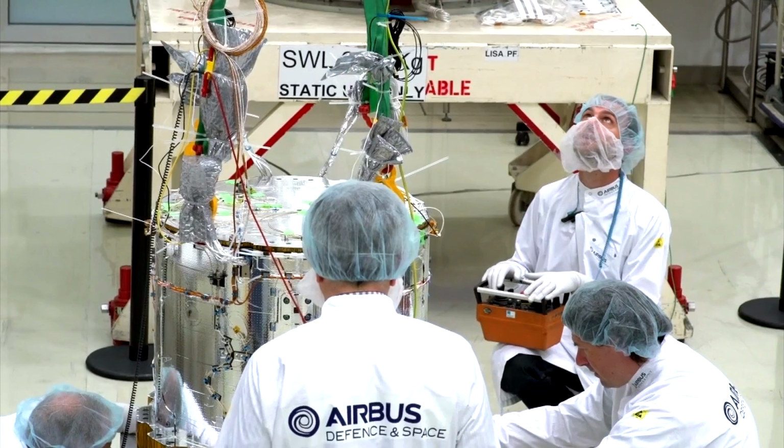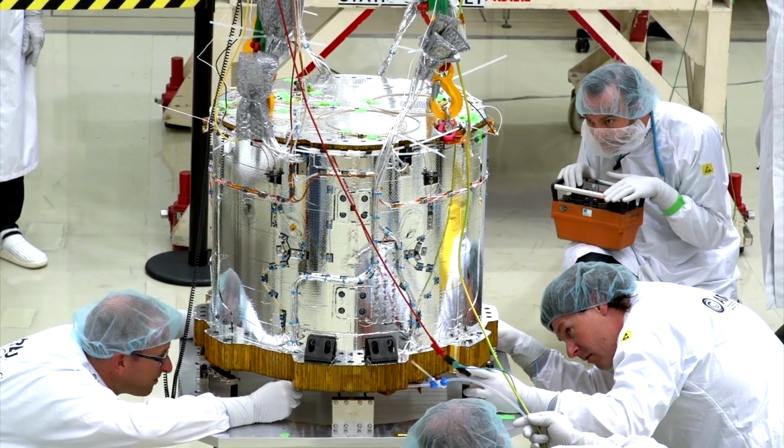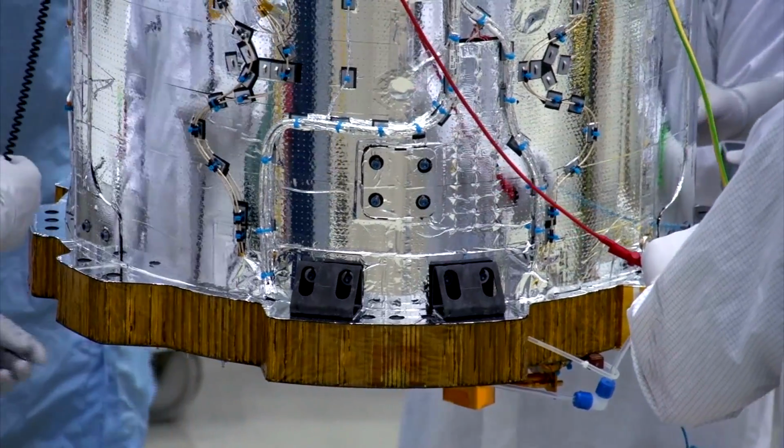Now it is time for a last briefing for the engineers and technicians, and then they will start installing the experiment into the flight spacecraft.